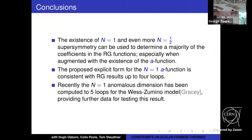Just to conclude, the existence of N equals one supersymmetry, and even more N equals half supersymmetry, can be used to determine a majority of the coefficients in the RG functions up to three loops, especially when augmented with the existence of the A function. We can also use the A function to constrain the beta function for the N equals one supersymmetric theory. And more than this, there's an explicit form for the A function which has been proposed and which seems to work at least up to four loops.